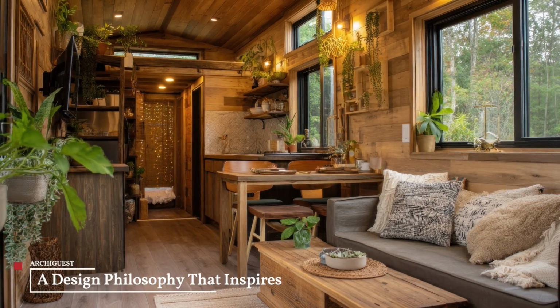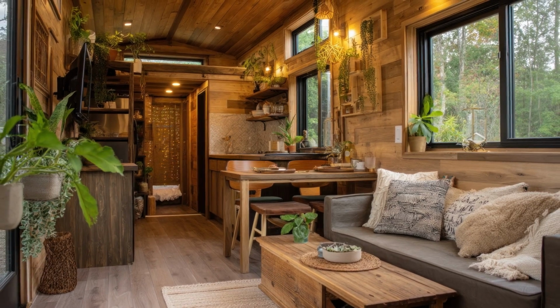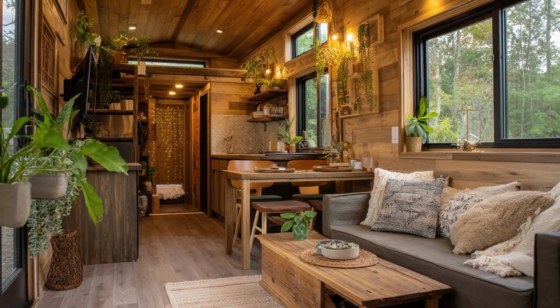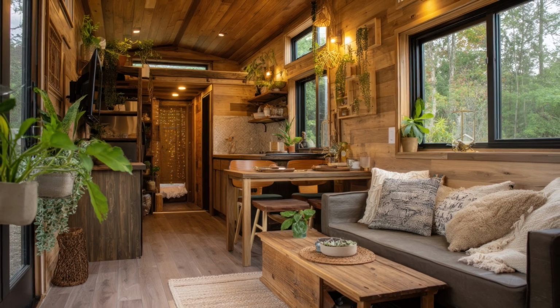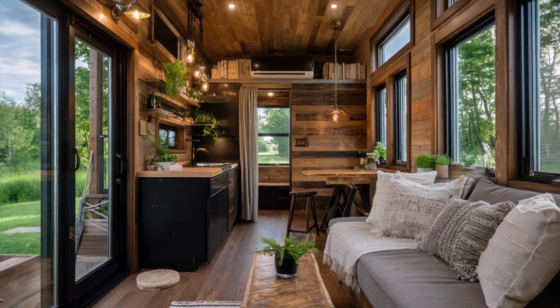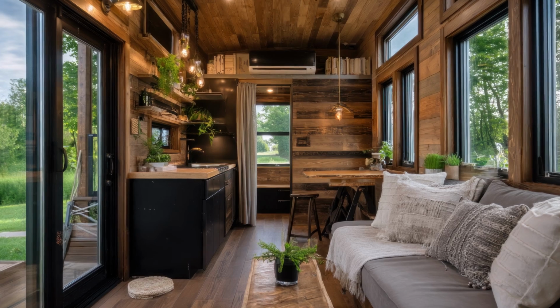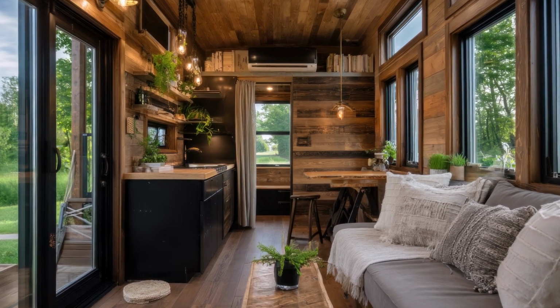At the heart of this home is a design philosophy that values simplicity, quality, and emotional connection. It's not about excess. It's about finding joy in the essentials, beauty in the handcrafted, and meaning in the materials. This house is a reminder that intentional design can transform not just a space, but a lifestyle.